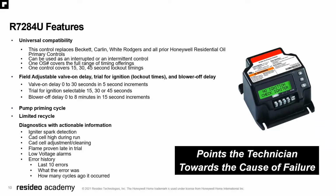To show you some of the features of the R7284U, it's a universal compatible control. It replaces Beckett, Carlin, White Rogers, and all prior Honeywell residential oil controls. It can be used as an interrupted or intermittent control, and you have a full range of timing offerings. And this one control gives you lockout timings of 50, 30, and 45 seconds.